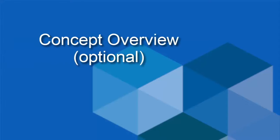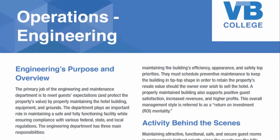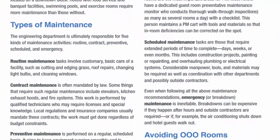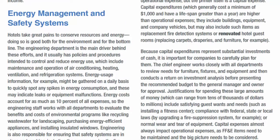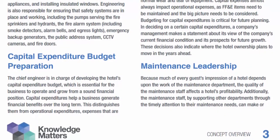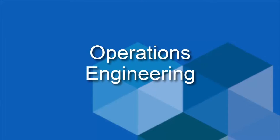For professors using the full curriculum with written content chapters, the optional concept overview and quiz covers engineering's purpose and overview, activity behind the scenes, types of maintenance, avoiding out-of-order rooms, energy management and safety systems, capital expenditure budget preparation, and maintenance leadership. Hotels, large and small, require maintenance to keep rooms in excellent shape for new guests.